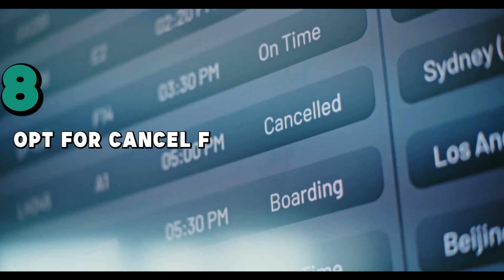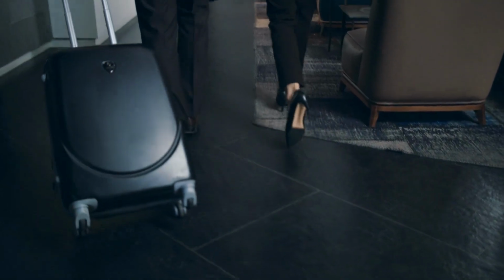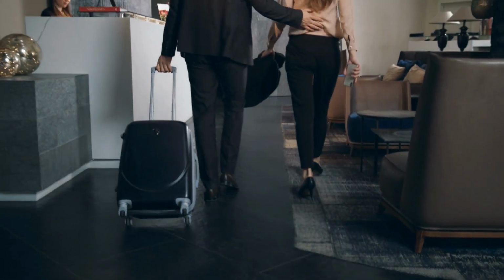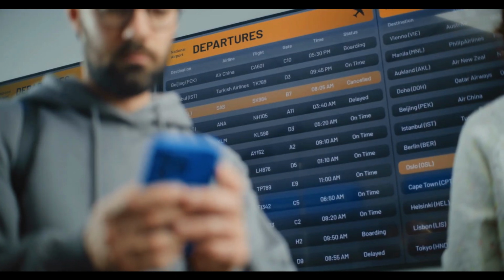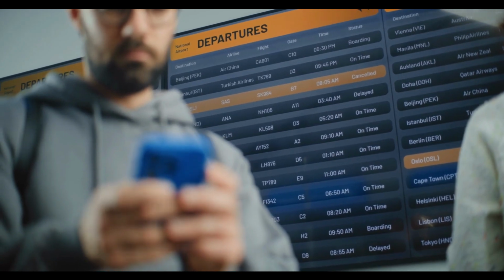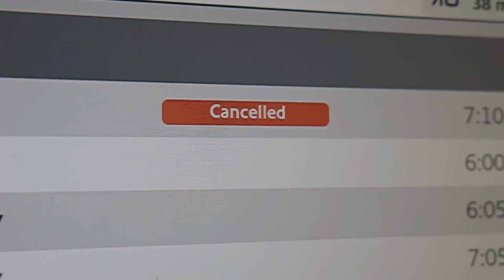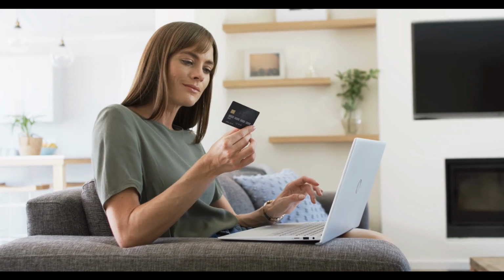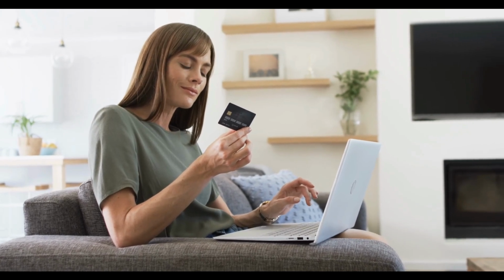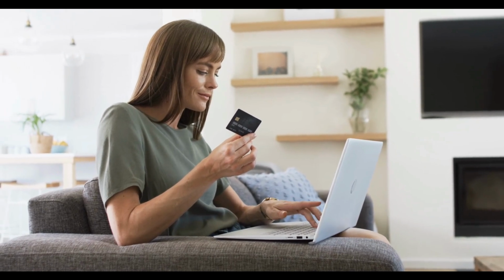8. Opt for cancel for any reason coverage when flexibility is key. Standard travel insurance often only reimburses cancellations caused by specific issues, like illness or natural disasters. However, unexpected changes like work emergencies or simply changing your mind are usually not covered. That's where cancel for any reason, or CFAR coverage comes in. It's an optional upgrade that allows you to cancel your trip for any reason at all and still get a partial refund, typically up to 75% of your prepaid costs.